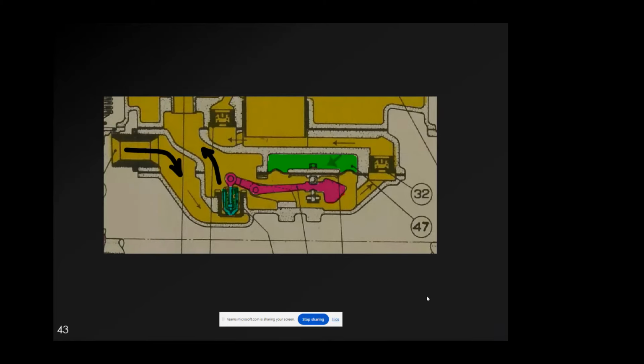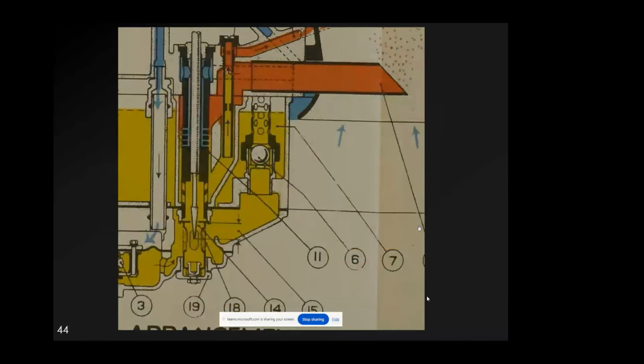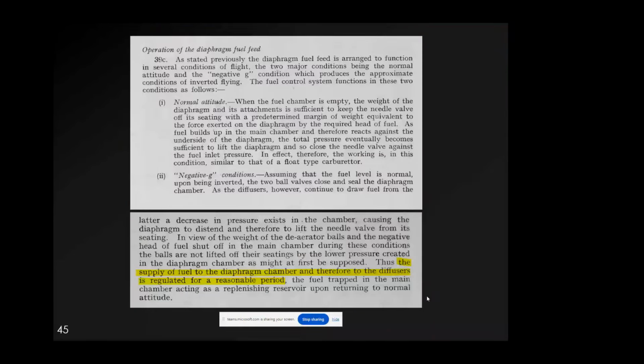So if you joggle the unit up and down, the float arm angle doesn't change because it's weight balanced. And there are also little ball valves which jump up to stop the fuel shooting out of the float bowl, and it just didn't work.